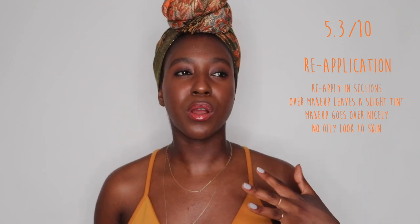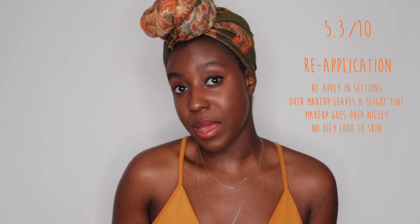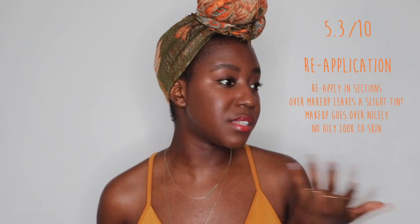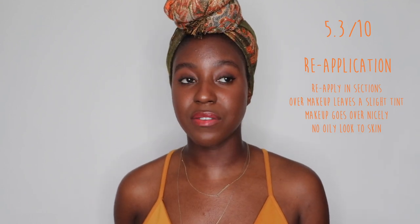Sometimes when you reapply SPF, you have to blot it or use a powder to make it matte. Because this one is actually quite matte already, I don't get any pilling. I don't get any moving around or anything like that. I think it applied really, really well under makeup, and I'm wearing it today as well. It looks really, really good, and I don't have any oiliness on my face, nothing to blot off.